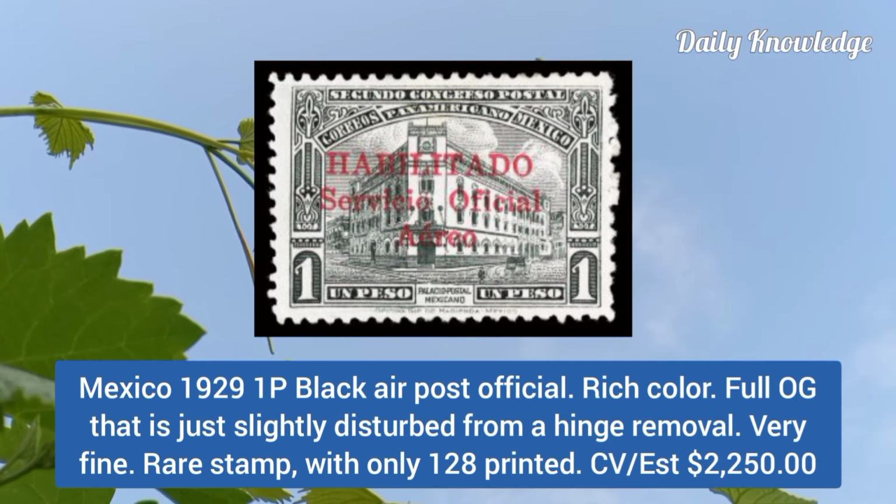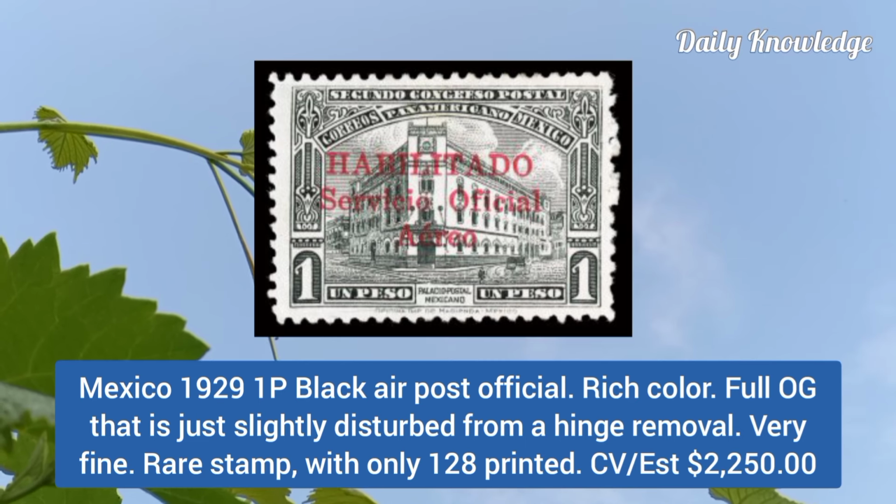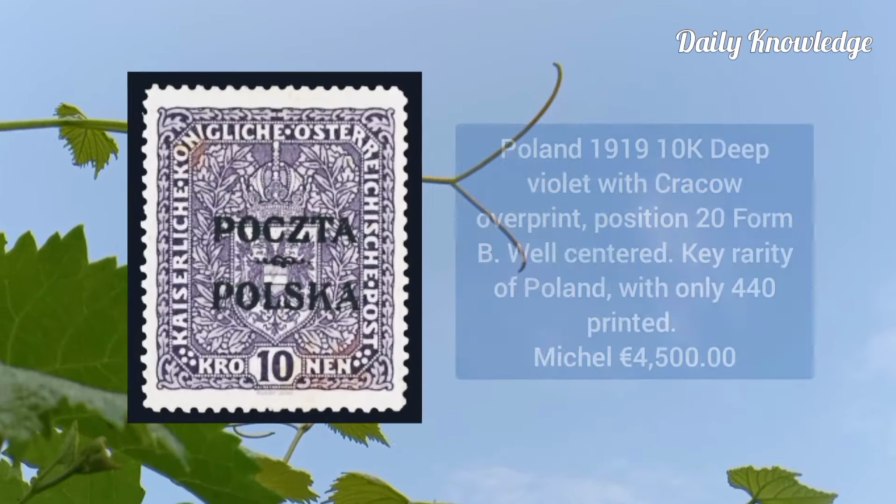Mexico 1929, 1P black air post, official with rich color and full original gum. It is very fine and a rare stamp with only 128 printed.